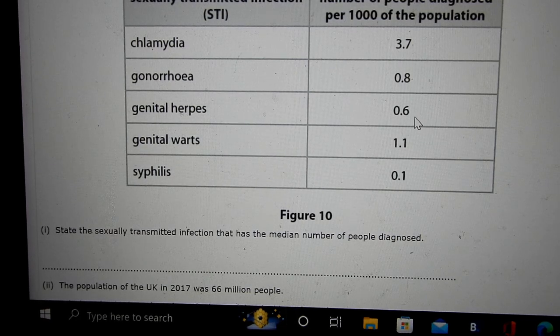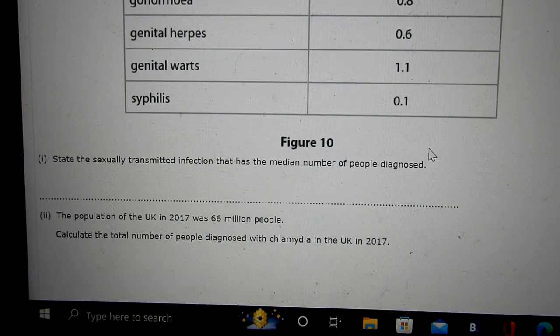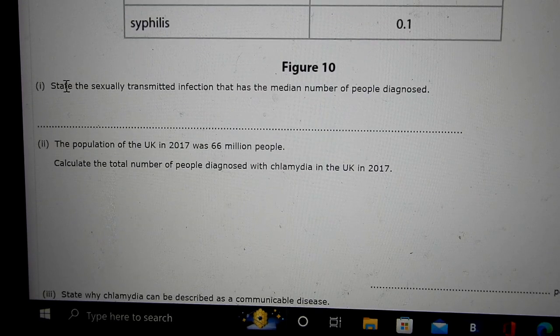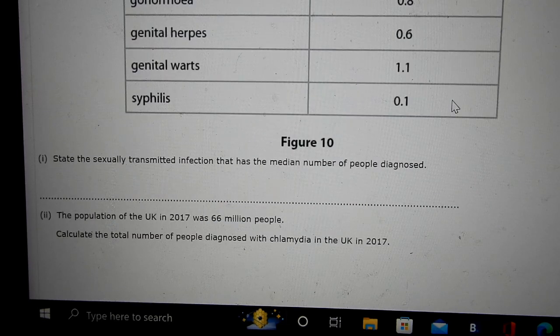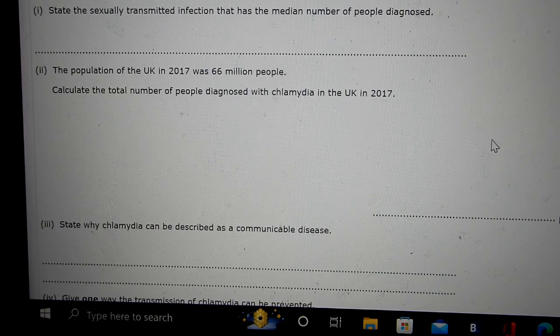3.7, 0.8, 0.6, 1.1, 0.1. Okay, that's interesting, it's not in the right order. State the sexually transmitted infection that has the median number of people diagnosed. That's why it's not in the right order. If you put it in the right order, it's top, second, middle, bottom, nearly bottom. So the middle one is the median.